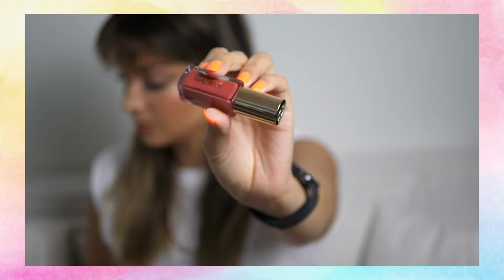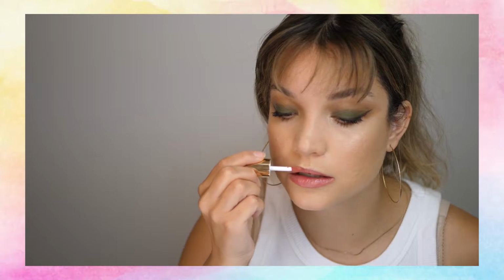I just think these are so great for an everyday lip product. They're not too pigmented. They have nice hydration to them, a little bit of shine. They're kind of an in-between texture between an oil and a liquid lipstick. They're not super long wearing, so they won't stay on the lips, especially underneath a mask.